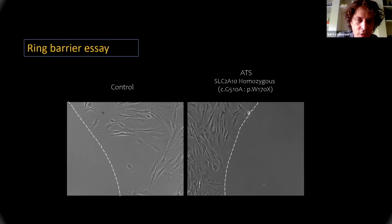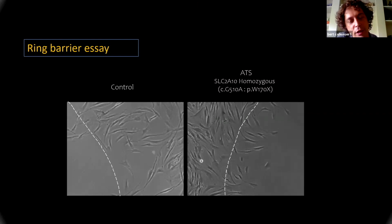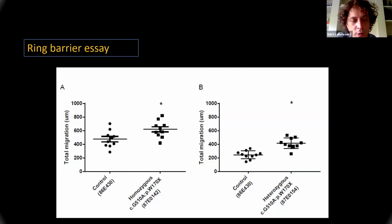And then also another test is to look at migration of these cells. So we can do a ring barrier assay where you put the cells around a ring, and then you take off the ring, and then you see how fast they grow into the middle. And then you see that these fibroblasts from ATS patients do this faster than control fibroblasts. So we also did the same for the carriers, and we also saw that in carriers, the migration is faster than in control cells.